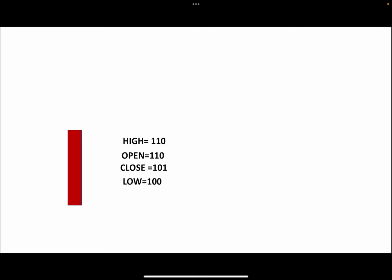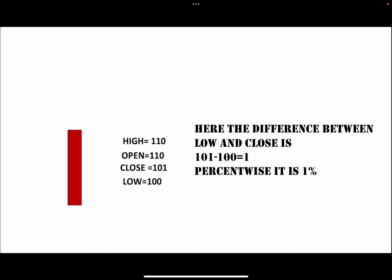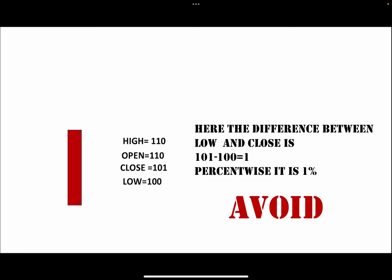Consider one more Marubozu. Here the high value is 110 and open is also 110. Closed at 101 and take it for granted its low is 100. Now the difference between low and close is 101 minus 100, which equals 1. So 1 out of 100 is 1%. When it exceeds that 0.2 percent, we will consider it not a true Marubozu, and we will avoid the trade.